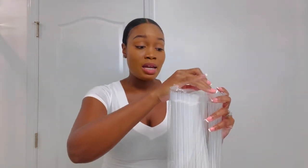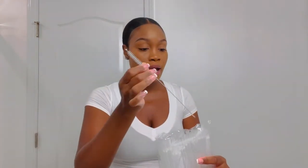So I noticed that Amazon actually has a large pack of the tumbler straws. So whenever he chews up the ones that came with the cup, I guess I could just slide in a new one for him so that the cup doesn't look like one of the dolls was chewing on it. So it also comes with a little straw cleaner so that you can get inside of there and clean the straw out.